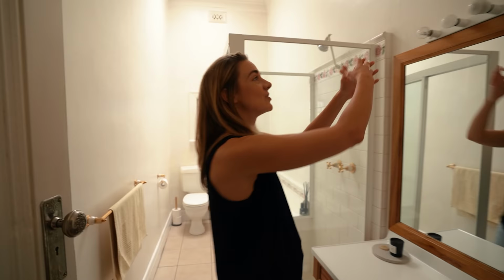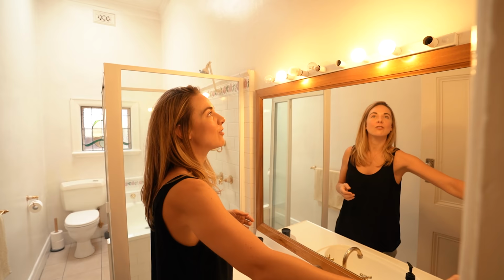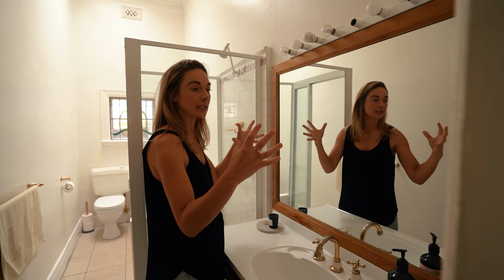Check this out. Look how nice this is. What an amazing light feature. Missing a couple of bulbs. Look how cool that is. Oh, beautiful. Not really working for me. I don't even know how to describe that. That's just kind of like trying to be Hollywood glamour and just failing epically. So I need to figure out some lighting for this space.